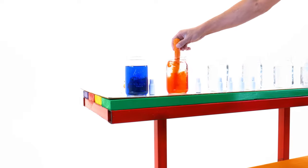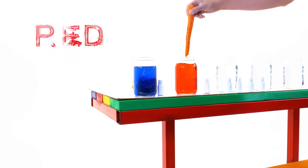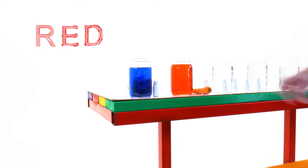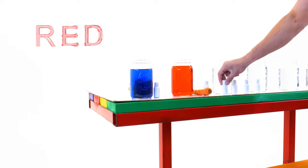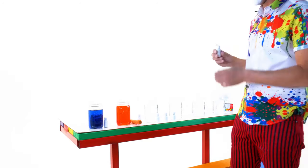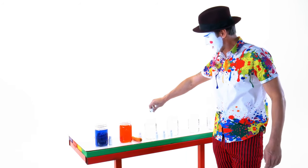This one is the color red. It's a beautiful red color too, huh? Okay. We have four more to go. Let's try this one.